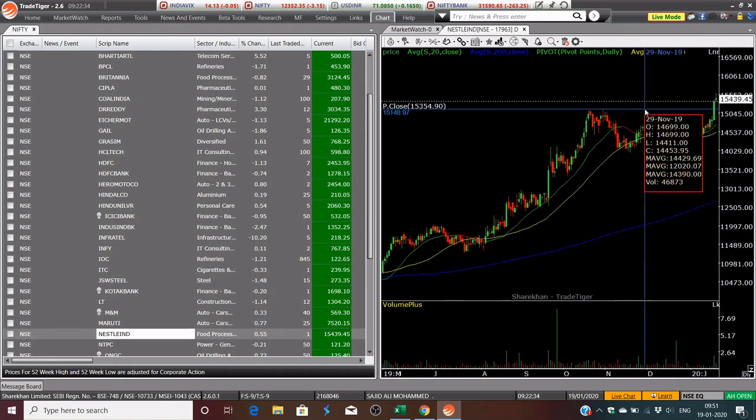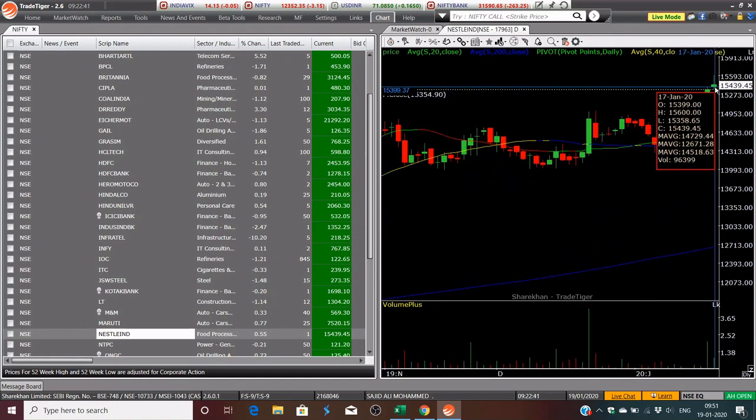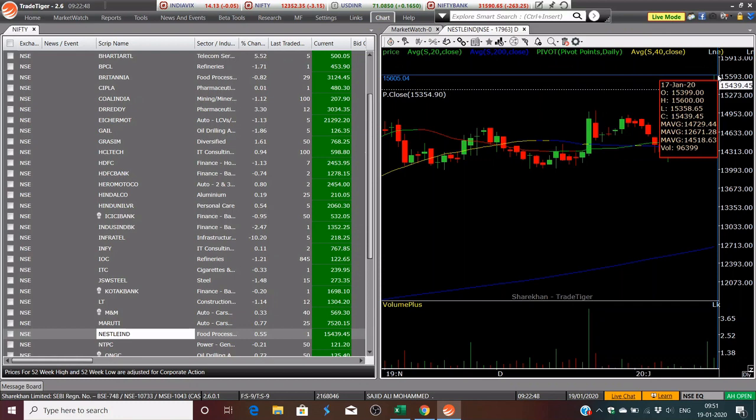Definitely bullish. Nestle India. As you can see, there is a topping tail bar, but the volume is very low, so don't short this. This is not a short candidate. This can break out from here.